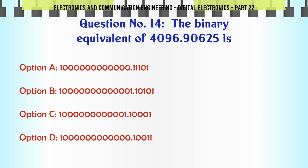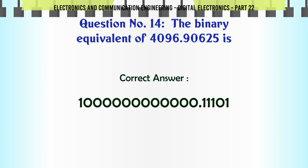The binary equivalent of 4096.90625 is: A, 1000000000000.11101. B, 1000000000001.10101. C, 10000000001.1001. D, 1000000000000.10011. The correct answer is 1000000000000.11101.